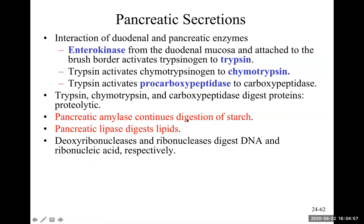Pancreatic amylase continues the digestion of starch. What happens is, in your mouth, the salivary glands contain salivary amylase, which breaks down that super long strand of glucose molecules. Keep in mind, starch is nothing more than thousands and thousands of individual glucose molecules bound to each other. Salivary amylase breaks it down slightly.